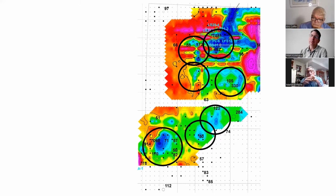So if it's a very circular pod with a bit of a tail in one direction, that might suggest that it is a plunging pod. Or if it has more lateral extent, then we'll see that also. So it's going to give us more information as to direction, size, and help us possibly design the next drill hole.